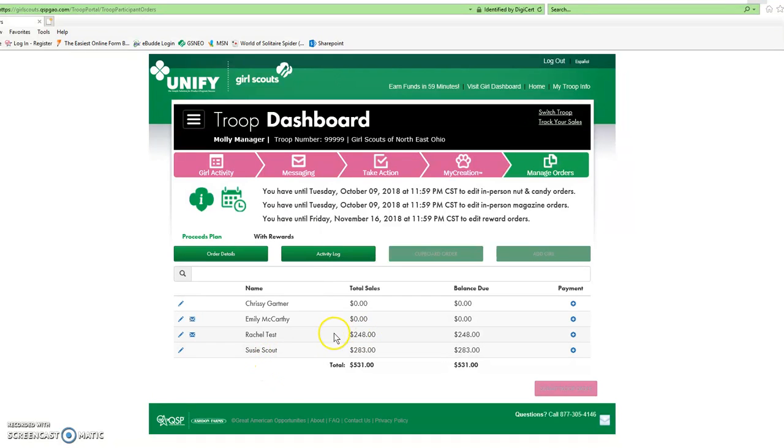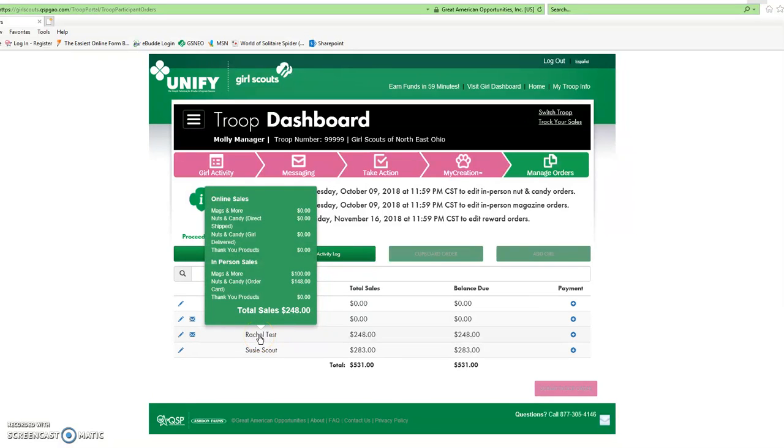If you see girls who already have orders entered, you can hover over that girl's name to pop up the box so that you can determine if they were online sales or in-person sales. Girls and their families have the ability this year to enter their own snack order and paper magazine orders. It will show up here if they've done so.